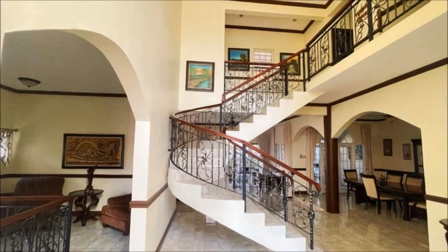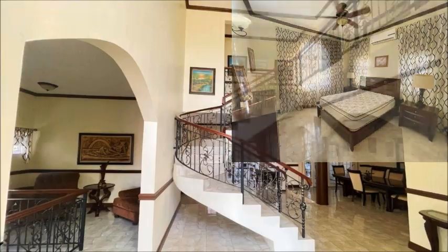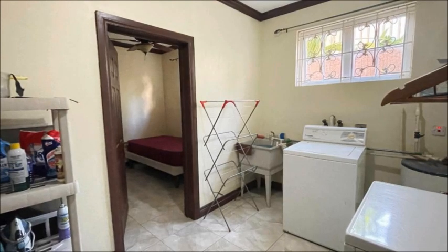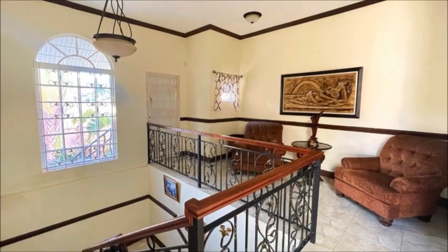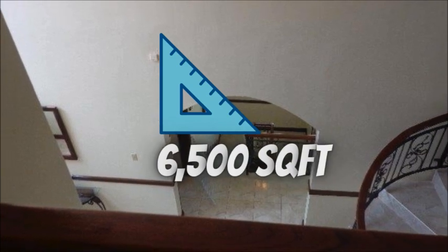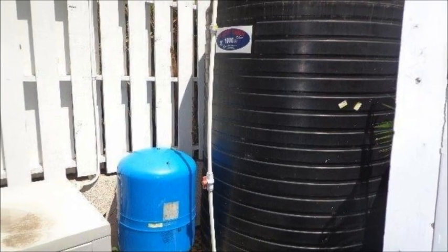This 5-bedroom home consists of a lovely mother-in-law suite on the first level, 4 other ensuite bedrooms and bathrooms throughout, plus a helper's room with bathroom in the basement. The property has 4 levels spanning approximately 6,500 square feet in size. It comes with a water tank and a generator.